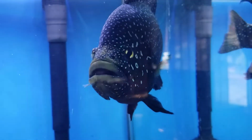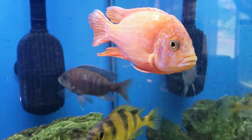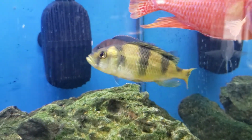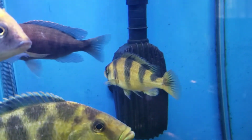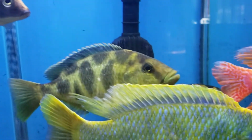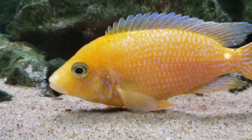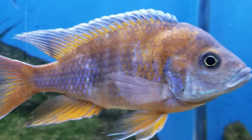And I've got some of my reserve dragon bloods in here. That's a female red shoulder in the back there. These are zebra obliquidens. They're from Lake Victoria. That's a sulfur head. And then we got a couple of venustus. This is a firefish, it's called. That's a beautiful fish there.